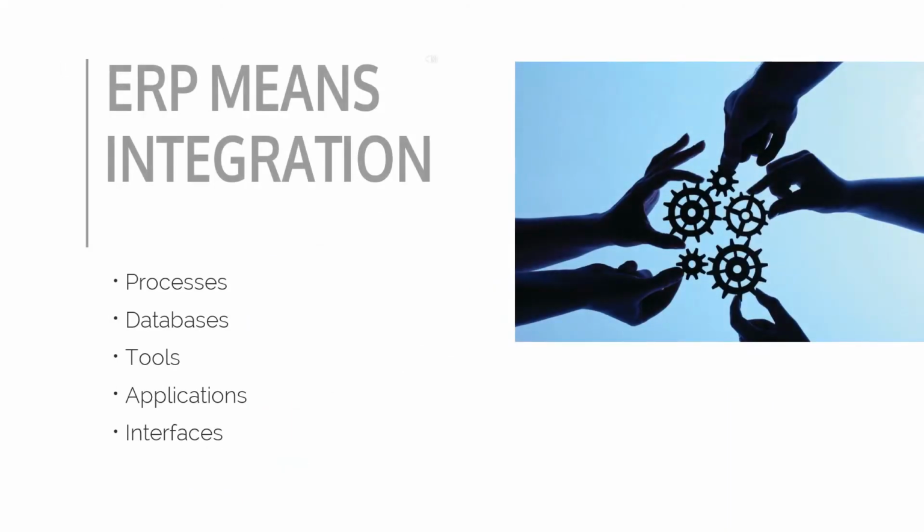If there is one main message in this presentation, it's this one. ERP means integration. It's integration of processes so they work smoothly across functions. It's integration of databases so everyone has access to the same information. And it's integration of tools, applications, and interfaces so they work in a uniform way for everyone.